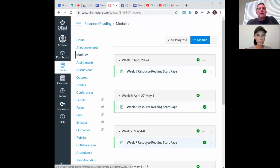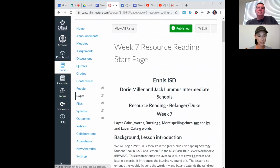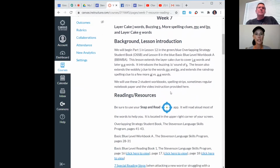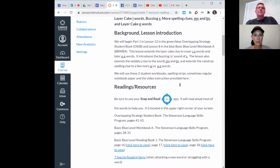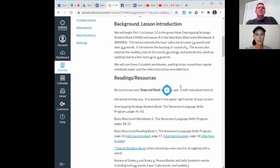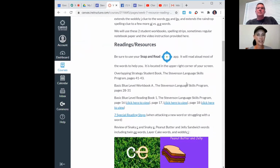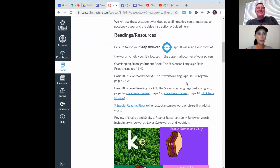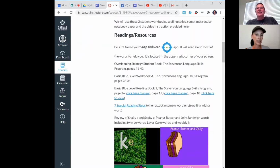So each week we would record our lessons. Lessons would start with what week we were on and what we were going to be working on. Our kids had the workbooks at home, since we had sent them home with them. So this lesson was working on layer cake I words with the buzzing S, more spelling clues with my and by, and layer cake E words. We always remind them to use their Snap and Read, so they didn't have to actually read all this, they could listen to it. Then it told them what workbook pages they would be working on after they listened to their lesson.